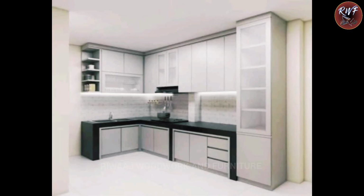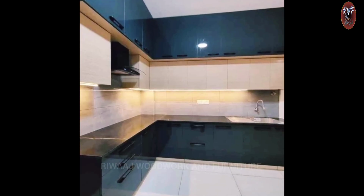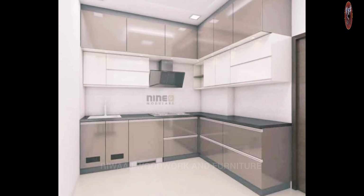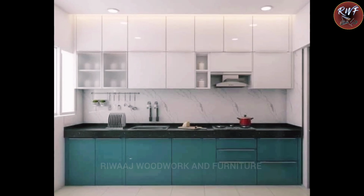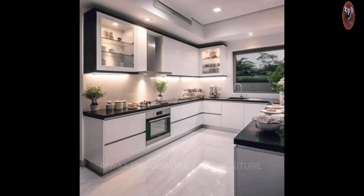A kitchen island serves as a multifunctional centerpiece. It can be used for cooking, dining, or even working. Add pendant lighting above it for both function and style. If space is limited, a breakfast bar with stools is a great alternative.